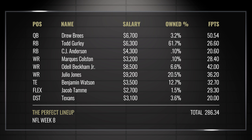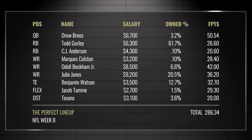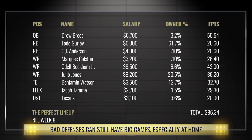So last thing I'll just note here, the Texans D, that was a really smart, interesting play this week too. The Millionaire Maker winner used the Texans D as well. It's never a bad idea. Even bad teams' defenses can have big days. So in this case, the Texans were at home. I really like targeting defenses at home.